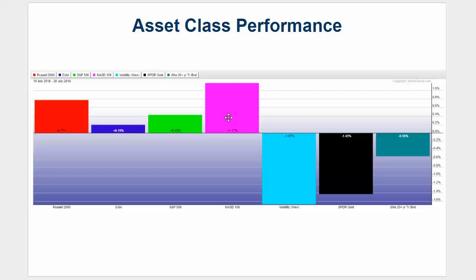Just looking firstly at the performance of our various equity indexes, and the strong performer here today has been the Nasdaq 100, up 1.17%, closely followed by the Russell 2000. Then the S&P 500 up 0.43%, and the Dow 30 just slightly up by 0.19%. Looking over here to the VIX indicator, volatility has come off once again, suggesting that traders are feeling quite comfortable, and we'll have a look at the VIX indicator in a minute.